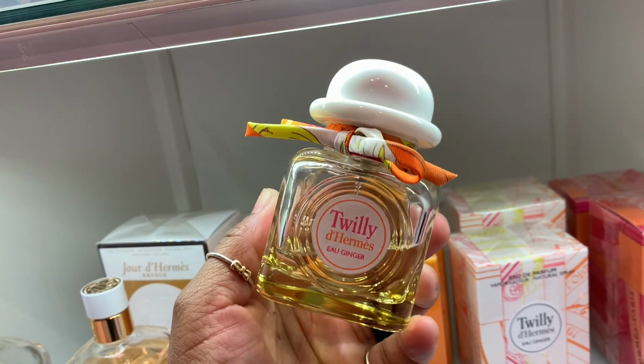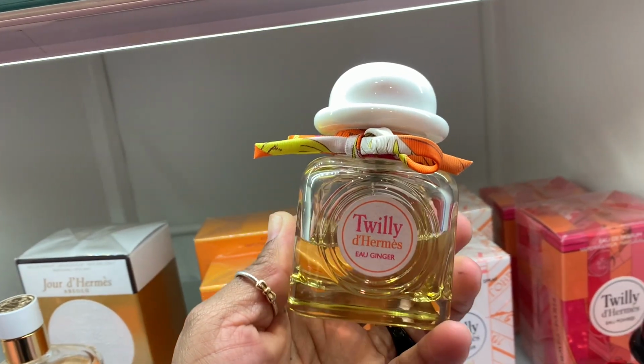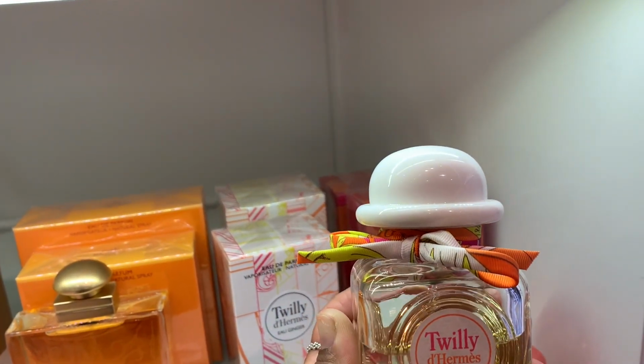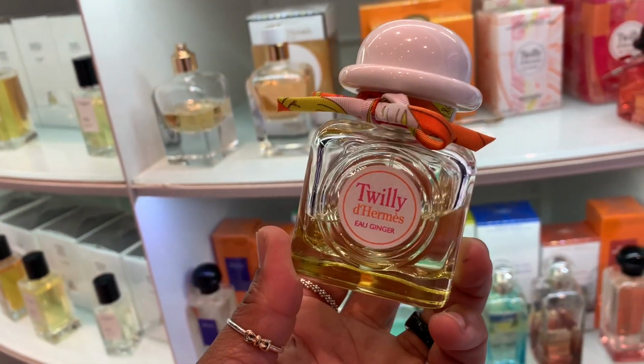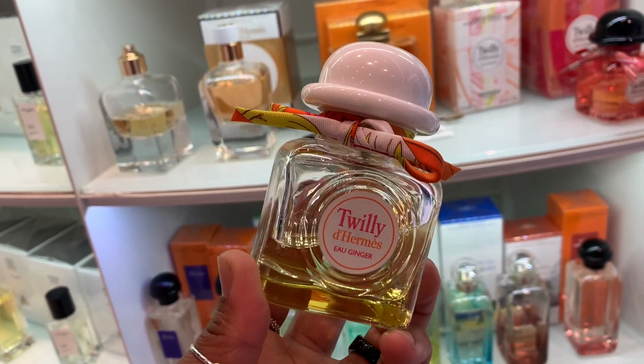This is actually a beautiful fragrance, you guys. It's fresh, it smells invigorating, it smells clean. This is overall a beautiful, fresh, spicy fragrance with a hint of sweetness, you guys. I was blown away by this scent. The eeriness in this perfume is just so captivating, you guys.